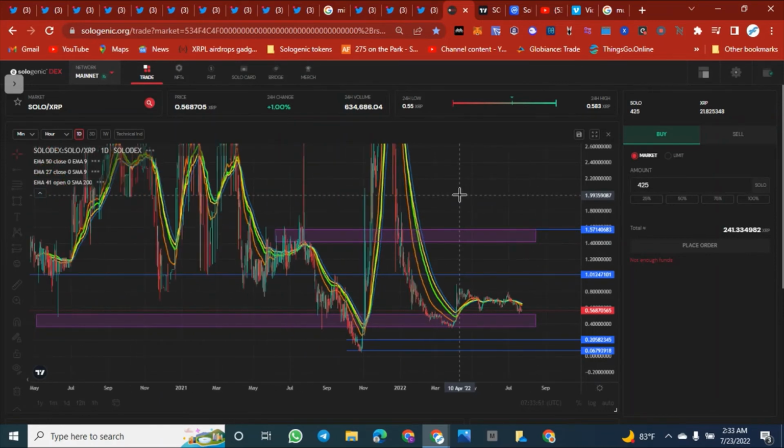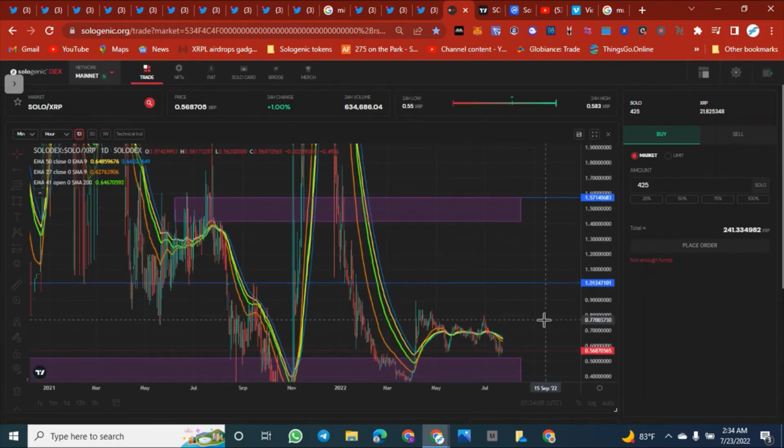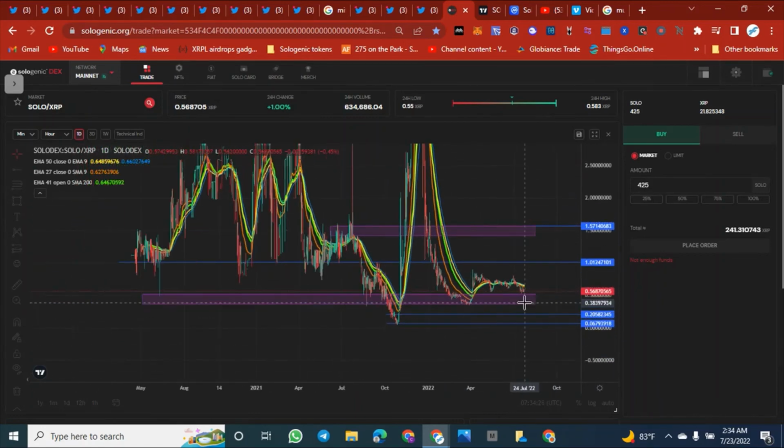I like looking at the larger view of things, because we are going clean under my EMAs right here. I have a 50 EMA, 27 EMA, a 9 smoothing average, and a 41 EMA on the open. And we are below all 4 of my EMAs, going down to this liquidity spot right here, which is the spot where we literally took off from the last time that we were down. I do believe that we have 2 price points.